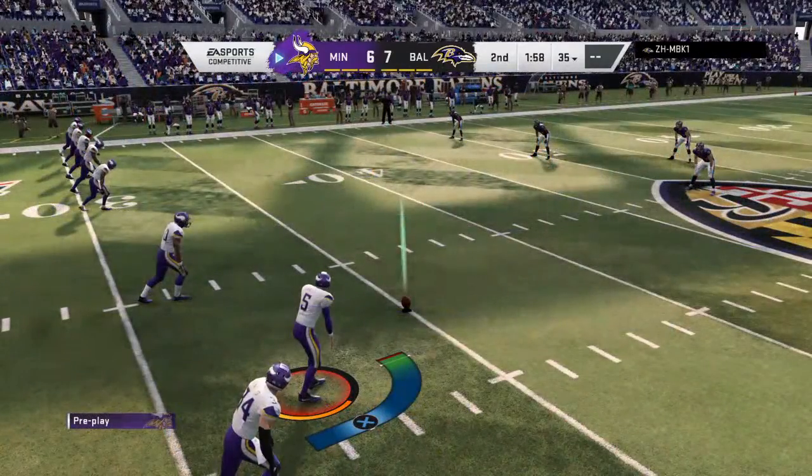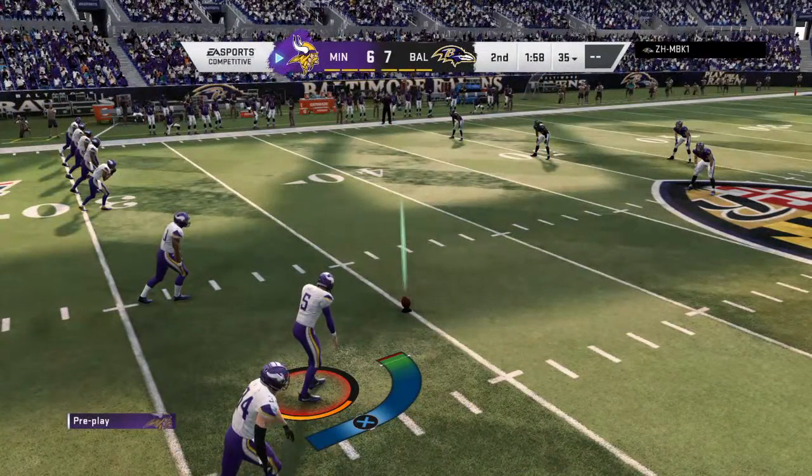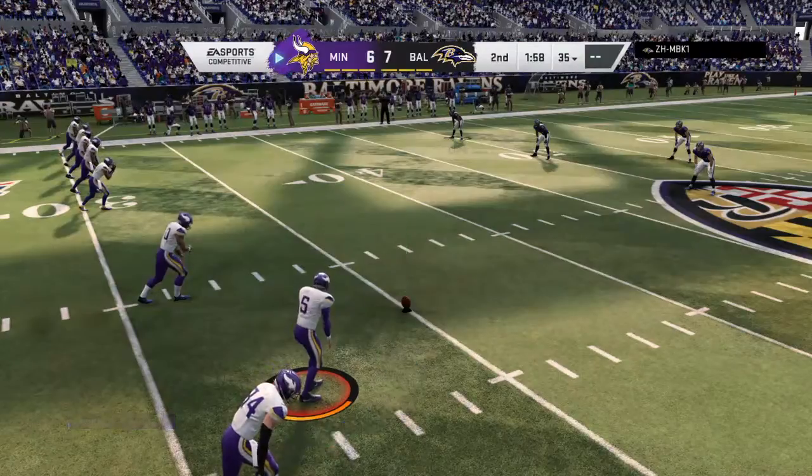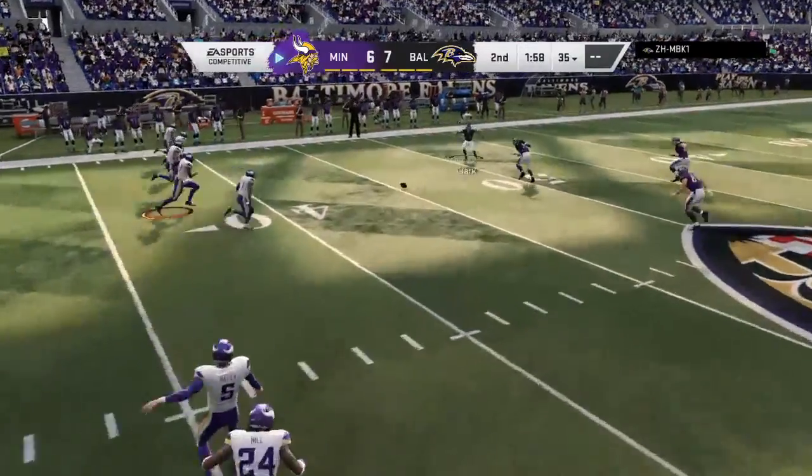But I have to think that they're probably still on the script that they prepared for this game. Just the second drive. They've worked on these plays all week in practice. Put them to good use on that one.